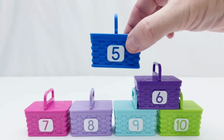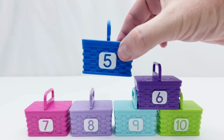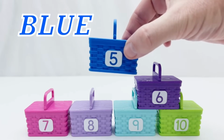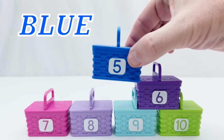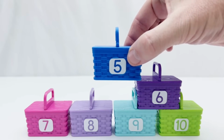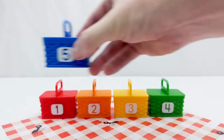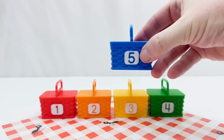Let's take a look at this basket. What color do you think it is? Blue? You're absolutely right. Say it with me. Blue. Our blue basket has the number 5 on it. Let's open it up.